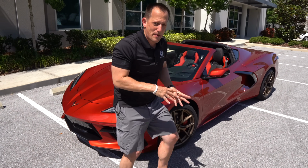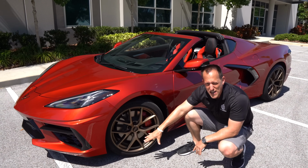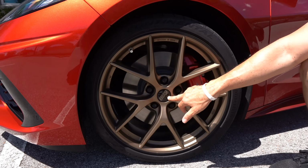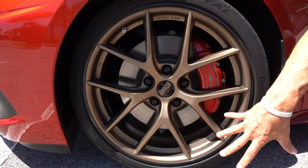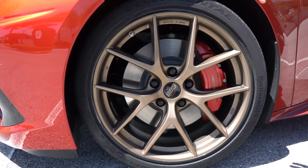And as we come around the bend, you're gonna notice something unique. This has BBS wheels. Iconic brand of a wheel manufacturer, has been around, like it says here, since 1970. I love the flat gold finish to it. Really matches well with the Red Mist.